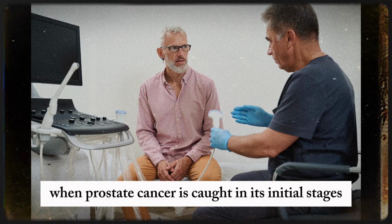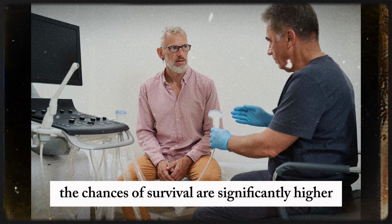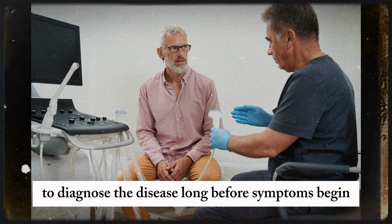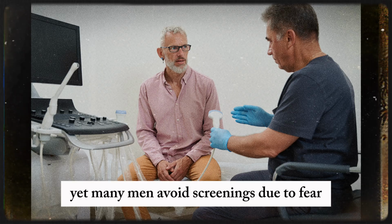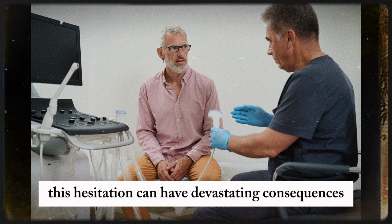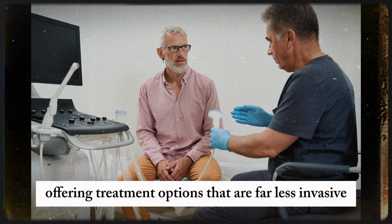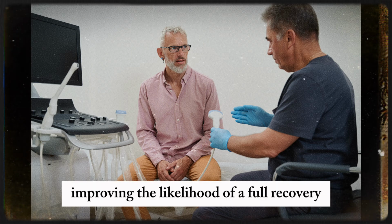When prostate cancer is caught in its initial stages, the chances of survival are significantly higher. Modern medical advancements have made it possible to diagnose the disease long before symptoms begin, yet many men avoid screenings due to fear, embarrassment, or the belief that they are unnecessary. This hesitation can have devastating consequences. The reality is that early detection saves lives, offering treatment options that are far less invasive and dramatically improving the likelihood of a full recovery.